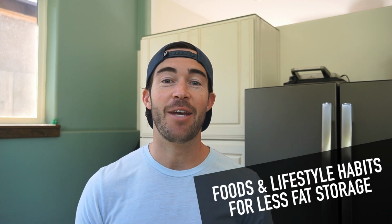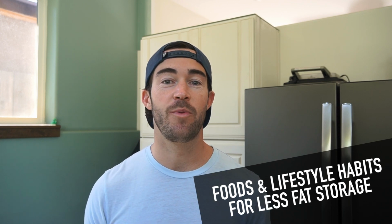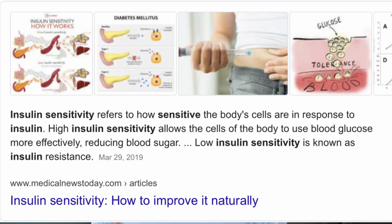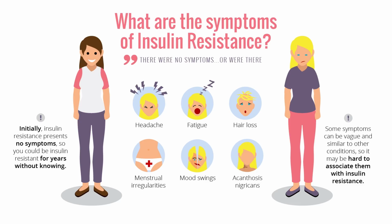Wouldn't it be cool if we ate certain foods that tasted good, and they helped our body build more muscle and taught our body to burn fat better? And isn't it funny how some people can eat all the carbohydrates they want, and it seems like they can never get fat? And we probably know somebody in our family who is challenged by something like diabetes, being pre-diabetic. There are the terms insulin sensitivity and insulin resistance.